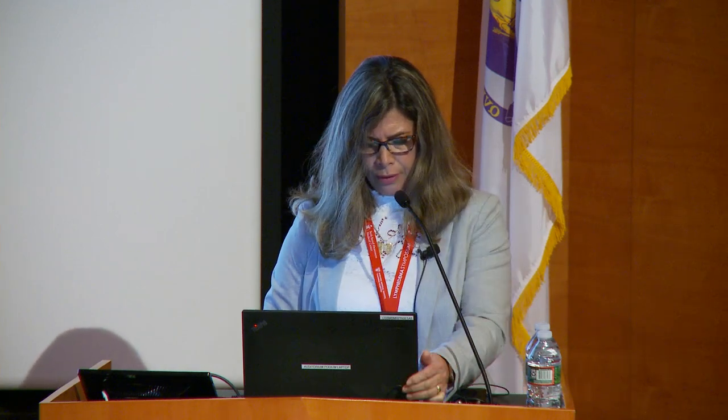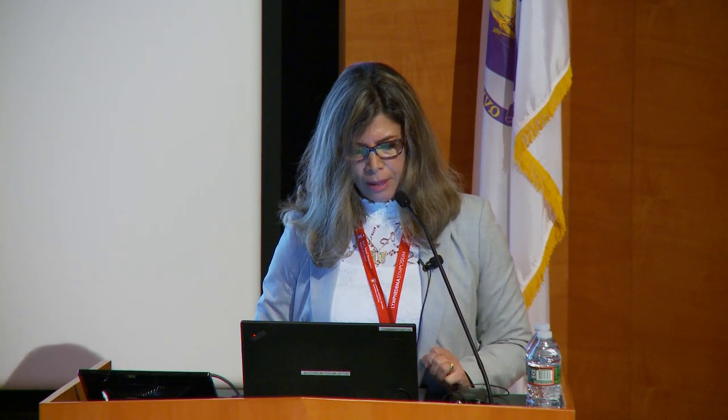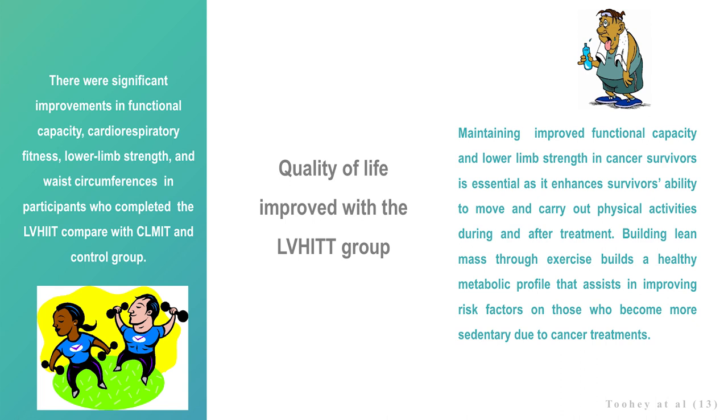Exercise during and after cancer treatment has been shown to be safe and to improve fitness levels and quality of life. Because of this, there is significant interest in the clinical use of exercise as an adjunctive therapy to improve cancer-related health outcomes. There were significant improvements in functional capacity, cardiovascular fitness, lower limb strength, and waist circumference in participants who completed the HIIT group versus the low group. Quality of life improved with the low-volume HIIT group.